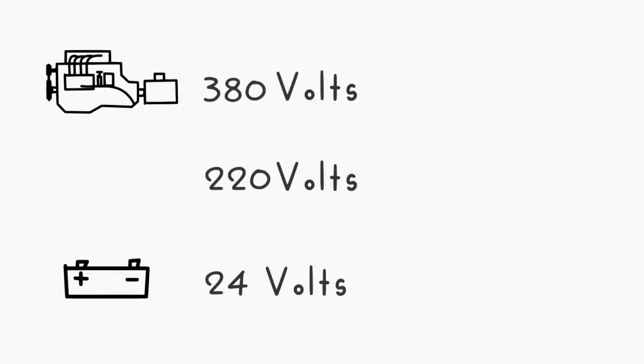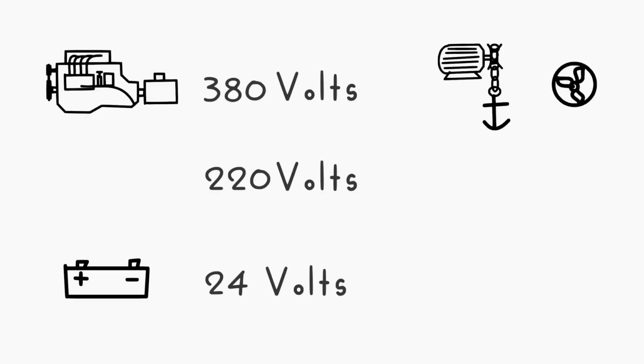Let me know in the comments if you want a more extended video about our electrical system on board. For now I will keep it at a short summary. Our two generators deliver 380 volts 3-phase AC to power heavy equipment like our anchor winch and the future bow thruster that we will install.